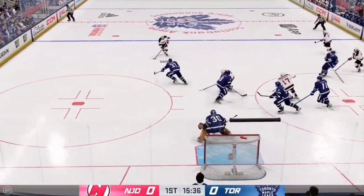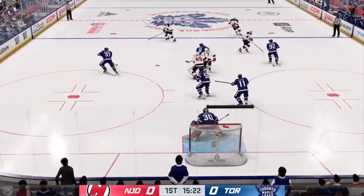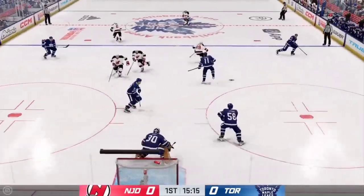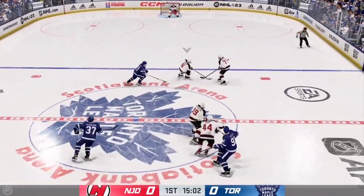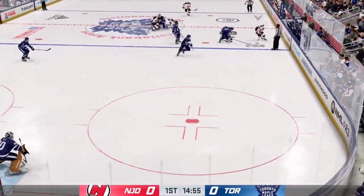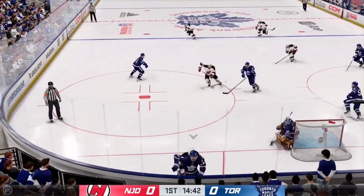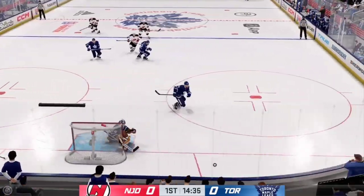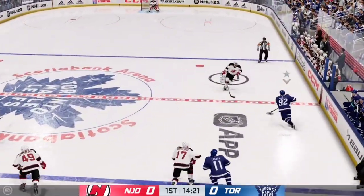Offensive zone faceoff, and he wins the draw. Moves it quickly over to Wood. Too much congestion blocks the shot. Sends the pass over. Quick pass to Sederlin. Toronto's got a hold of it against the wall. Gets a hold of the puck from the right side.